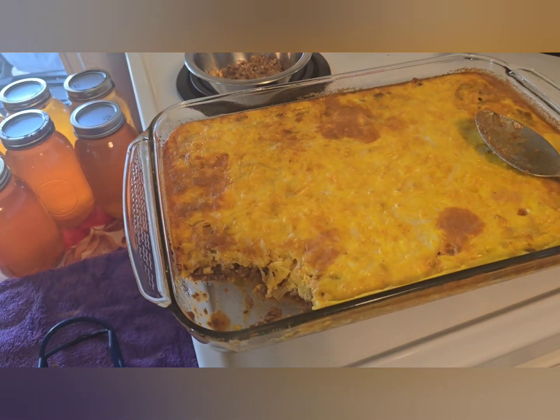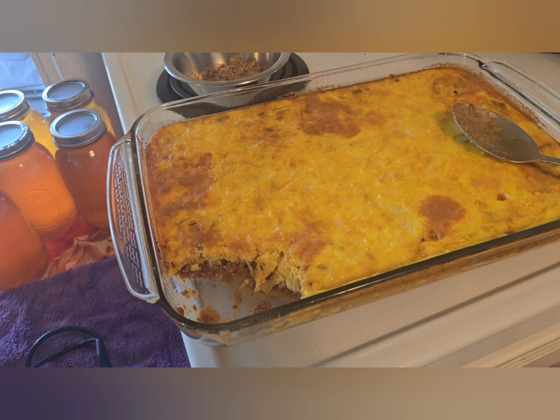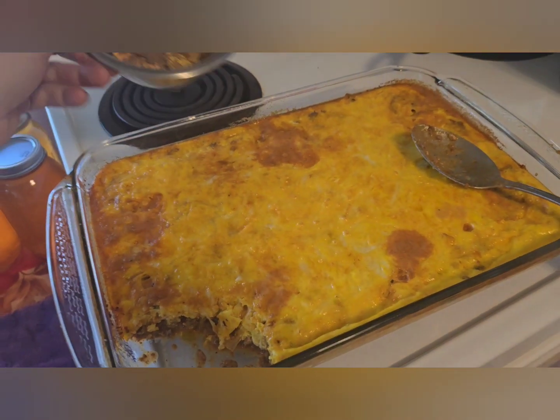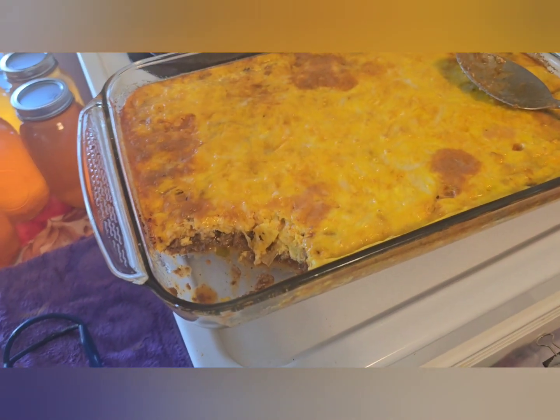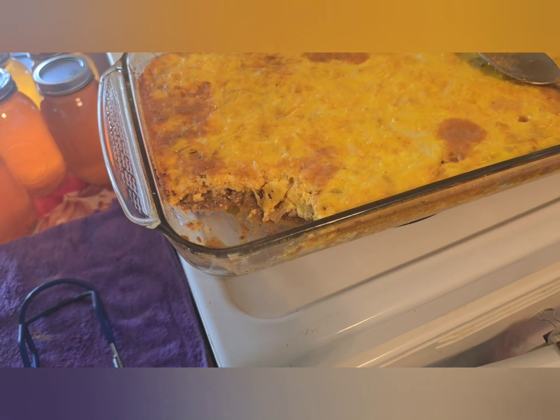This is a keto taco casserole. I will post the recipe in the show notes because it's a good one. I've made this one before. Everybody likes it. This is what it looks like if you flip it over. It's got a meat mixture that goes in the bottom, and then you make an egg mixture that goes on the top, and then you top all of that with cheese and bake it.